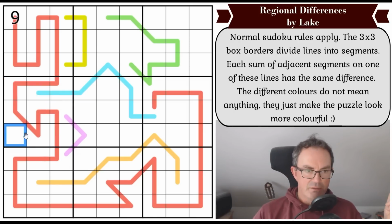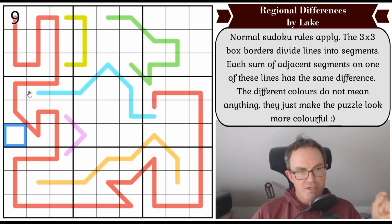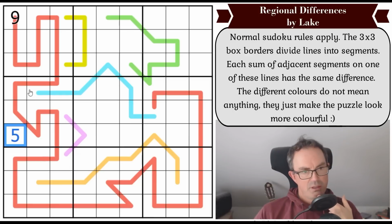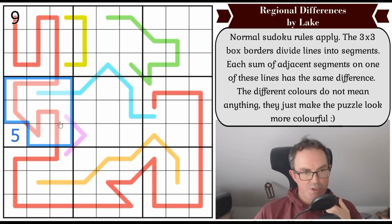So this cell is defining the difference between this segment and this segment. So imagine that was a 5. So this is going to sum to 45. This is going to sum to 40.